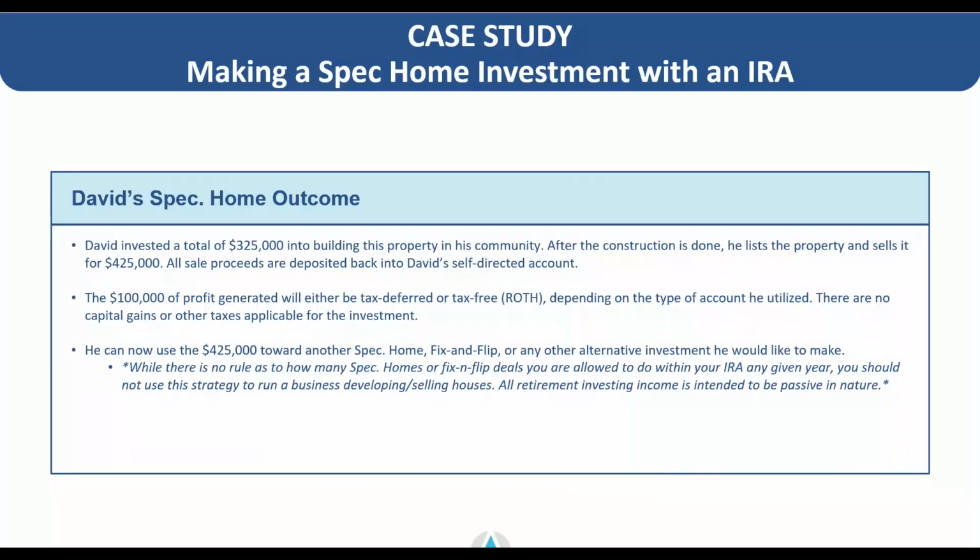So just a brief explanation of an outcome of this type of deal. I really did try to use rounded numbers, but reasonable numbers to that credit as well. So David invested a total of $325,000 into building this property within his community. After the construction's done, he lists the property and sells it for $425,000. All of those profits and proceeds go back into David's account.